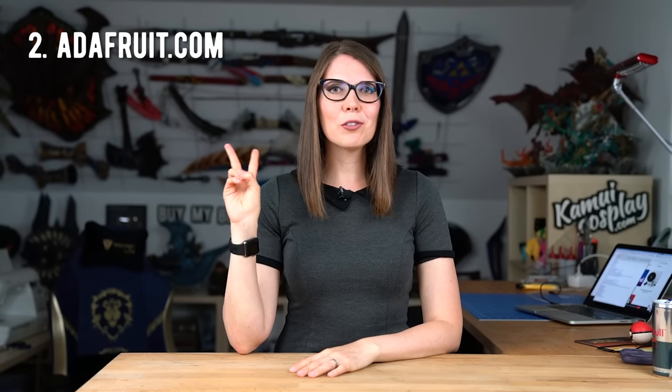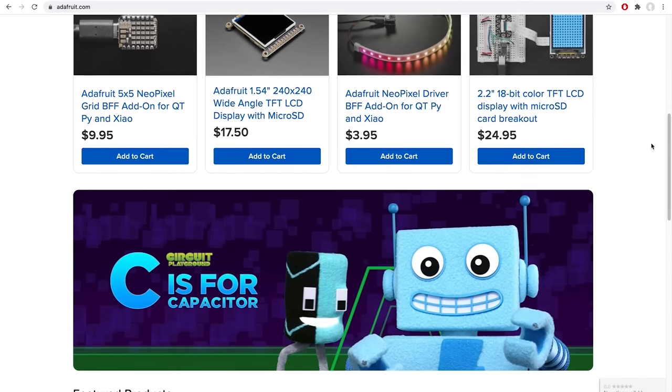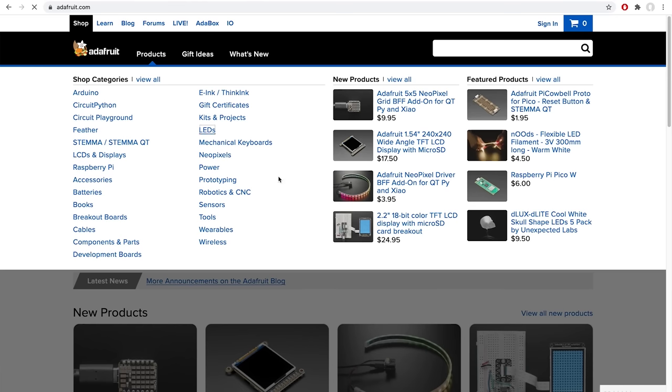Number two, Adafruit.com from the US. It's not directly a cosplay shop, but it's an electronics crafting supplies store, an online store, I would say. And Adafruit.com is just absolutely awesome, especially when you are into electronics.